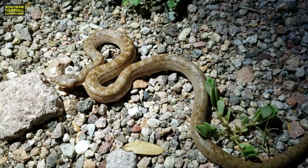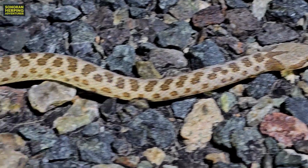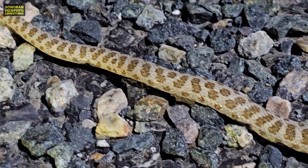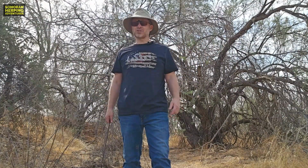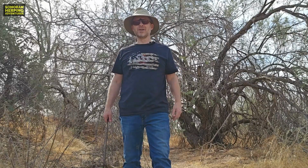Between the 3 different species of night snakes that we have, night snakes can be found in almost every part of Arizona, at both low and high elevations. Such amazing snakes. Well, we did it. We found 18 of the 22 venomous reptiles of Arizona. This adventure proves that Arizona is full of life and wonder, if you know where to look for it.